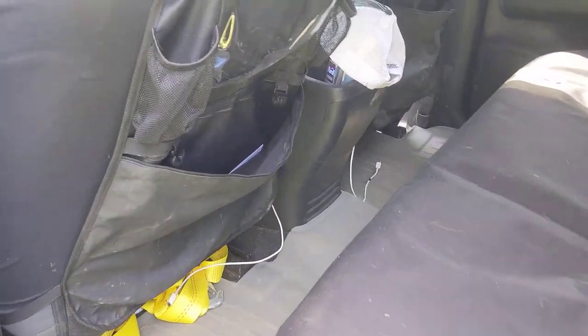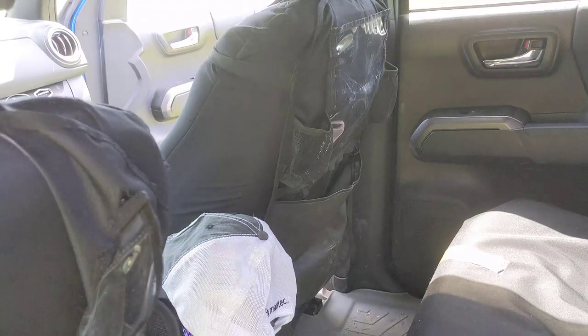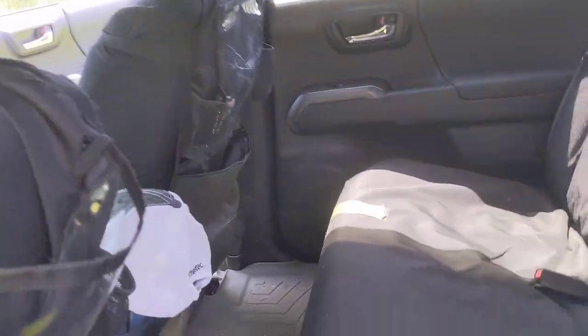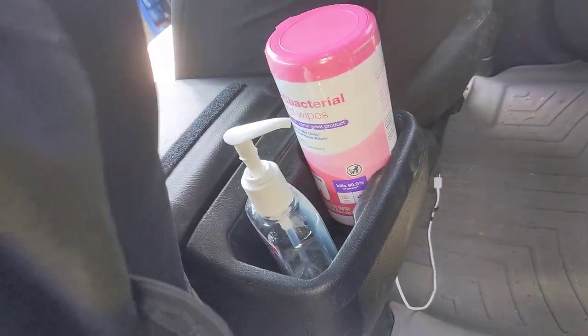Oh, what else? I've got these seat back covers here that my kids can put all their crap in, so they stop trying to hand it to me. I've also got USB plugs coming out the back so they can power their devices. Hidden underneath my hat here, I've got antibacterial wipes and Purell.